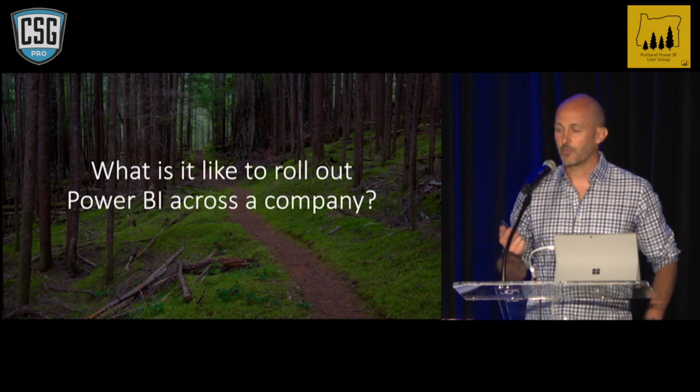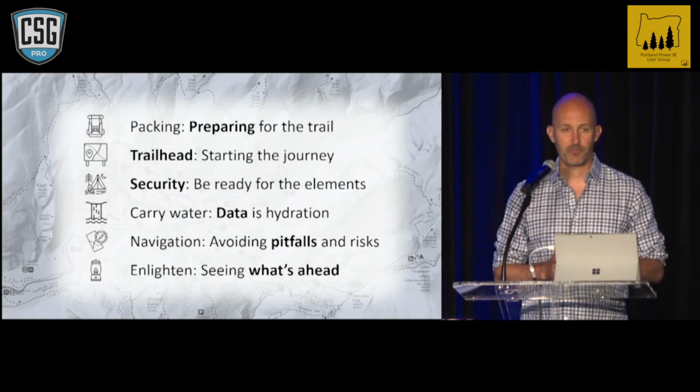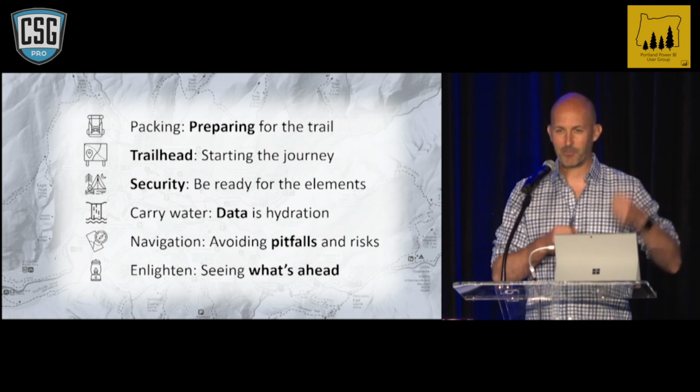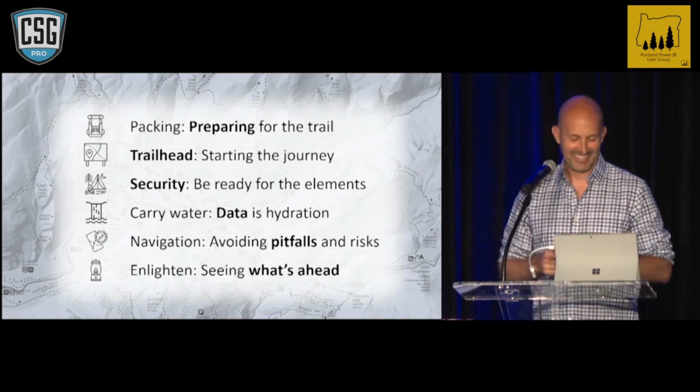I was talking last night with my wife about this presentation, and I said it's called a trail map for deployment. She said, does it have a trail map in it? She was challenging me to actually make a trail map where I guide you on the trail, and I didn't have time to do that. But this is the trail map.